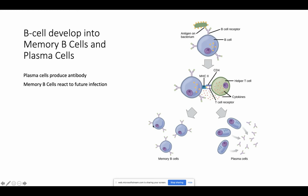Next time when enemies come, they will turn into plasma cells very quickly, without having to go through this process of recognize, analyze, report, and then produce the cells. Those steps take time. If you have a memory B cell, the response will be so much quicker. So it's very important to have that defense system.